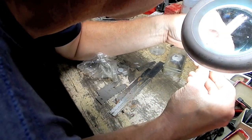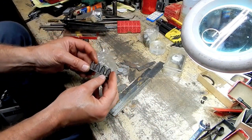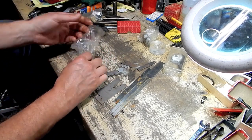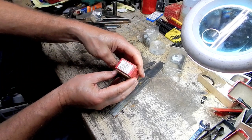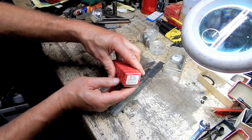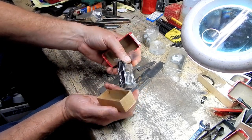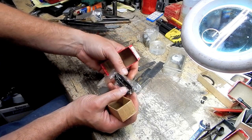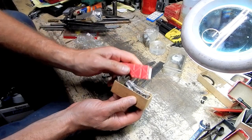And these are genuine Starrett. These are 494B toolmaker's buttons, complete set. And I also got these toolmaker buttons, 494B, same exact thing, also still in the packing grease, on this neat little stand here in the original box.